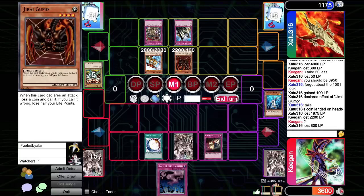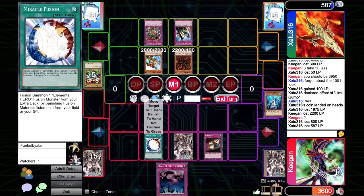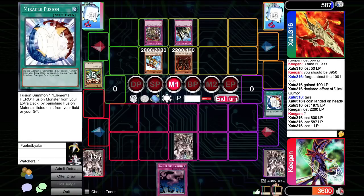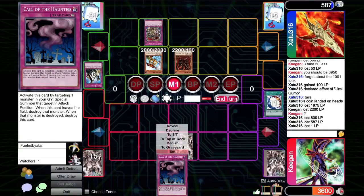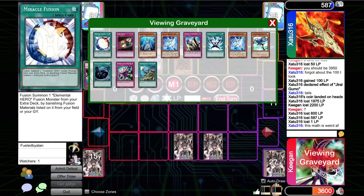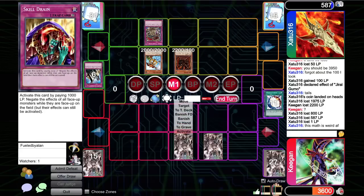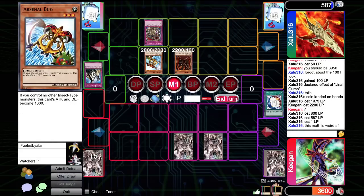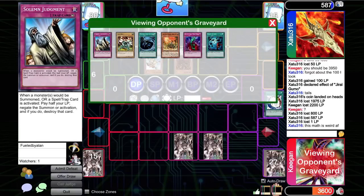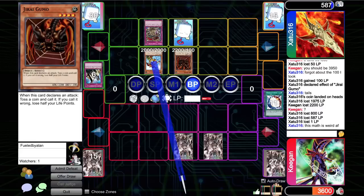Well, we're not just dead, but we're pretty close to dead. Okay. They can no longer Royal Oppression the Call of the Haunted. So we can call for Stratos and maybe make something happen? Let's pass. Yeah, this is an interesting brew. Lair Wire's a busted card, so not surprised to see this.